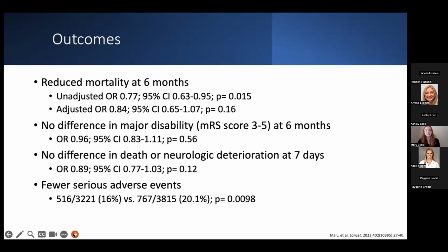Some key secondary outcomes is that the care bundle did reduce mortality at 6 months. However, this was only for the unadjusted odds ratio, not the adjusted odds ratio. They also found no difference in major disability, which was an MRS score of 3 to 5 at 6 months. So it's interesting to note that when we look at the MRS score as an ordinal endpoint, we find a difference, but not when we look at it as a nominal endpoint.